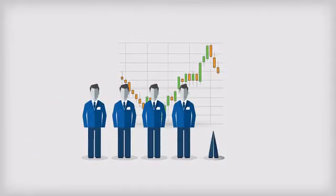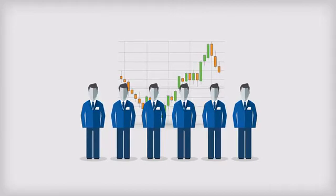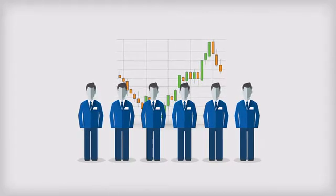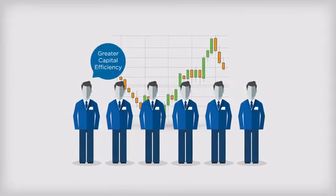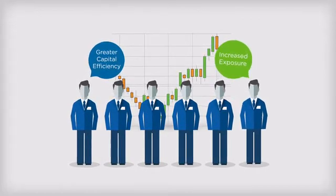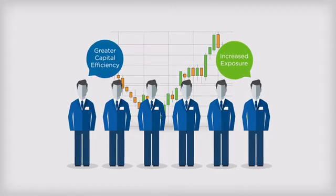Experienced futures traders understand the power of leverage, its risks, and its potential benefits when used as part of a well-thought-out risk management plan. And now you too can harness the power of leverage for greater capital efficiency and increased exposure.